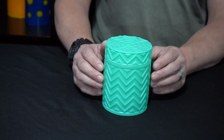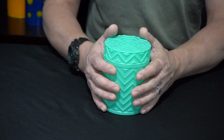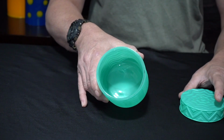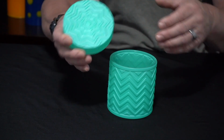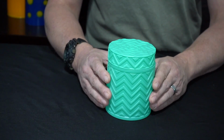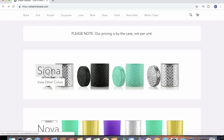There's the Siona in Seafoam. Definitely a centerpiece or a statement piece candle. You can see from the close-up just how big this container actually is. The container itself comes in at just under 2 pounds with the lid, and will hold just over 18 ounces of wax. You can see the star design on top matches up with the chevrons going down the side. Gives it a nice, fun, yet still luxurious look, especially with a lot of the different colors that this comes in. Let's hop online and check those out. Next is the Siona.